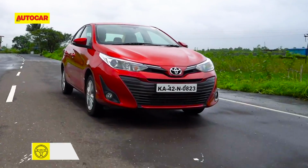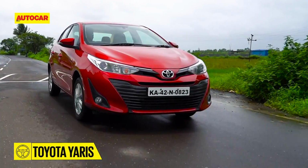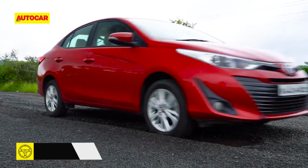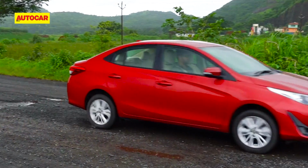As for ride comfort, the Yaris is set up on the stiffer side and you can feel that firmness at low speeds. But on a really bad patch of road, you'd be surprised by how well the Yaris absorbs the rough stuff.